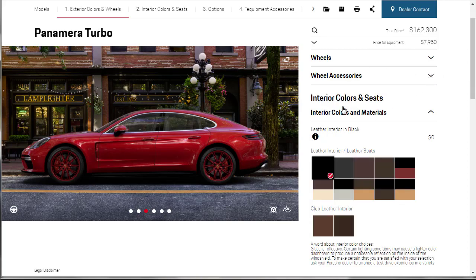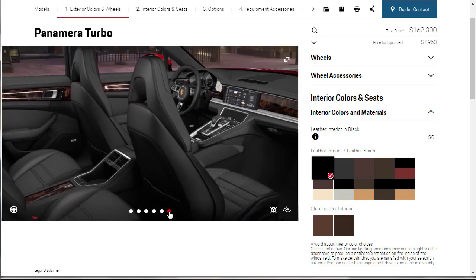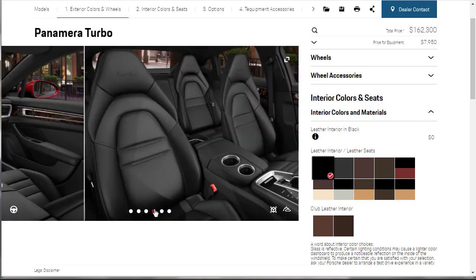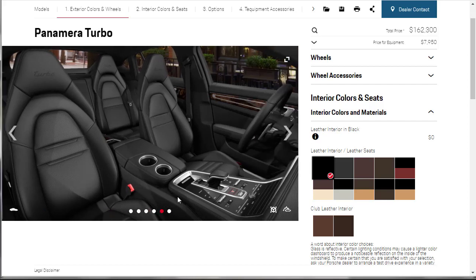We're done with that. Now we can go to interior colors and seats. Let's start with the interior colors and materials, and let's also start by flipping to an interior shot of the vehicle. Is this a better one here? Yeah, that one's kind of nice. What's this one look like? That one just shows the driver's side, really. You know what that one does show really good, though? It shows that digital instrument cluster. You can see the map over to the right-hand side of the tachometer. That's pretty cool, actually.